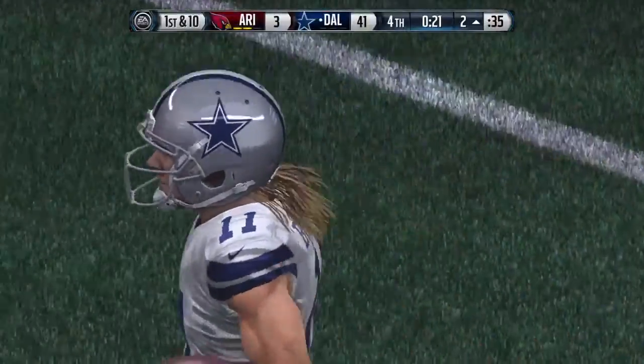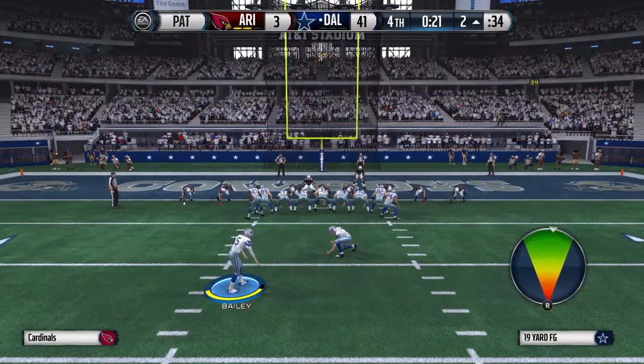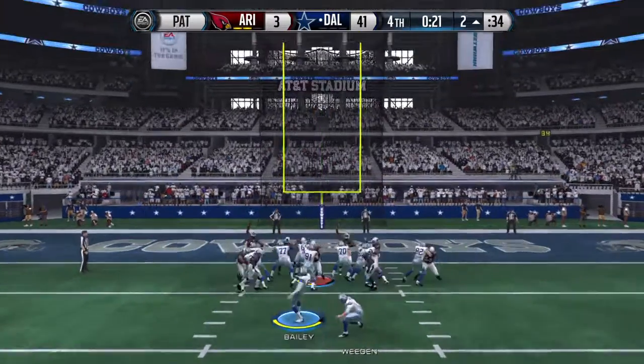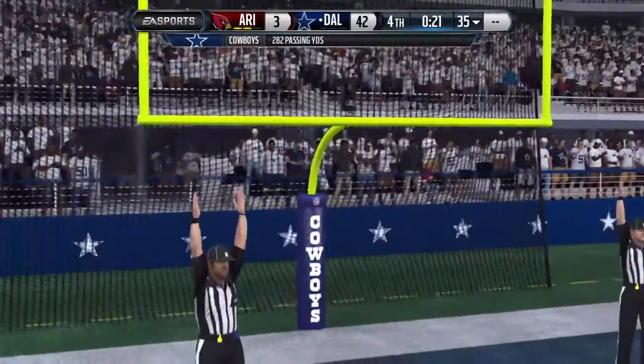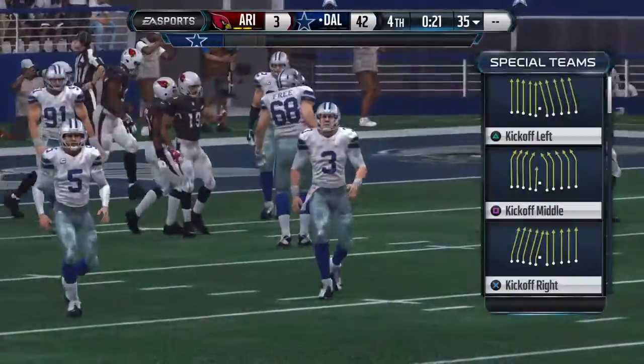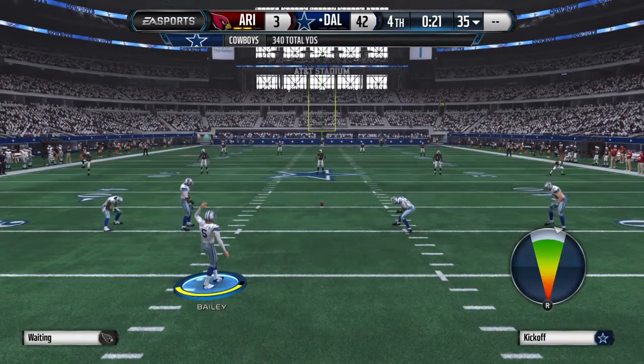Nowadays, so many kids, they grow up, they want to be wide receivers. I don't blame them. They're out there, they get to catch the football, they get to score touchdowns, they get to do dances, and you're not really allowed to hit them either. What a job. The Cardinals are ready to return the kickoff.